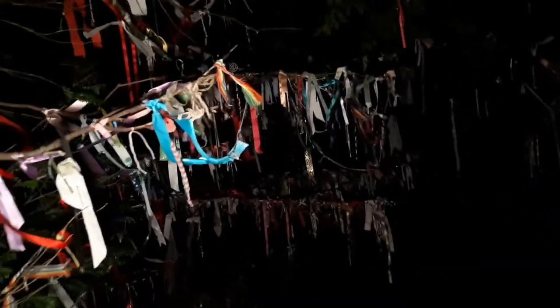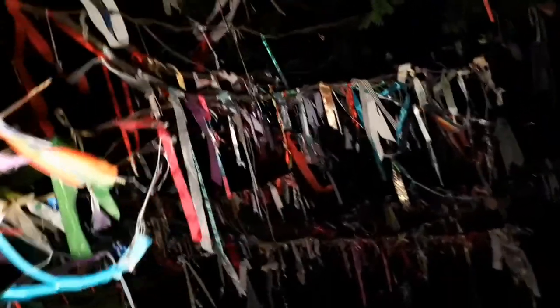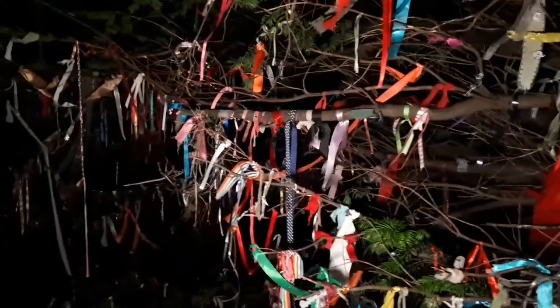Well, guys, just going to do some recording down by this, between these two trees. Paul and Peter still up in the main church at the moment. Too dark to see the church at the moment. My light's not bright enough to show it.